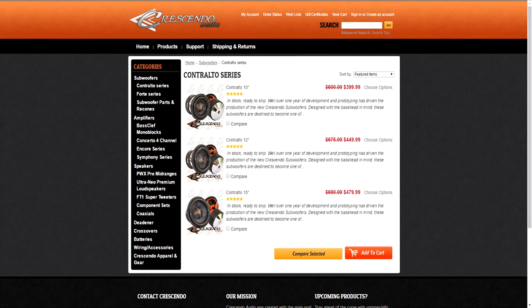Next subwoofer on the list is the Crescendo Contralto series, 2500 watt RMS, and it'll get the job done. It's gonna set you back $480, which is not bad, but it's a good subwoofer for the price, and Crescendo is known for making really high quality stuff, so I think it's probably worth taking a look at.